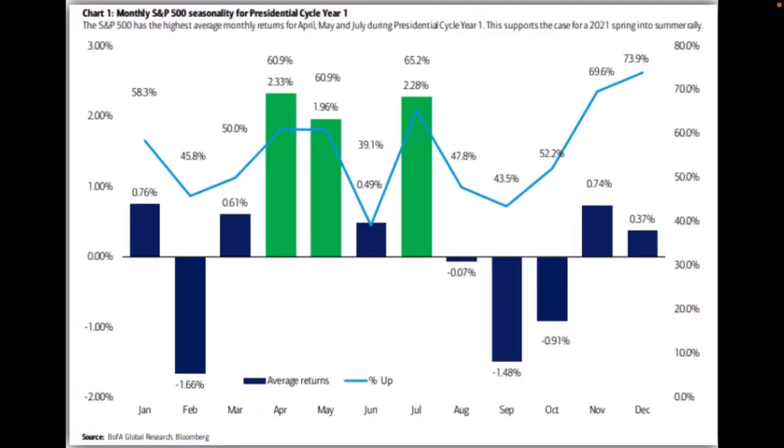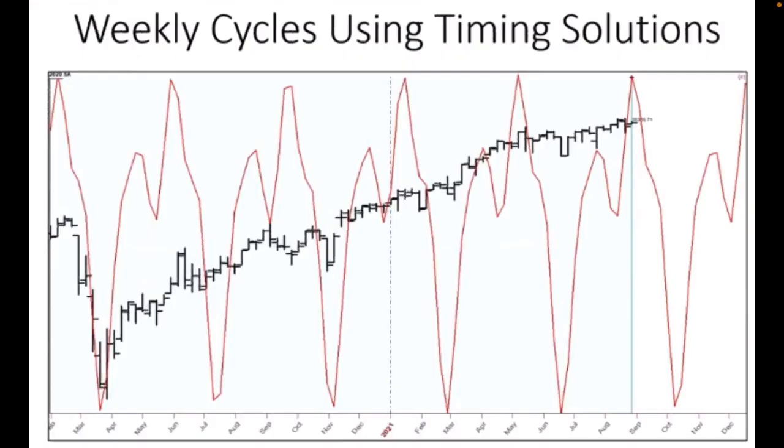We're looking at the seasonal pattern here for the S&P 500. You can see here in September, typically that's the worst month of the year. And then October can also be a negative month, and then the market starts to move back higher in November and December. So based on some of the cycles that we have seen here, typically the markets bottom around October or November.